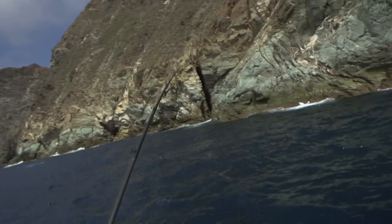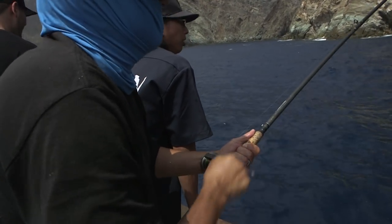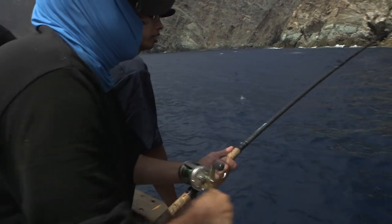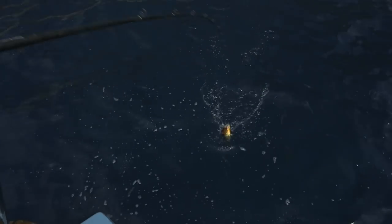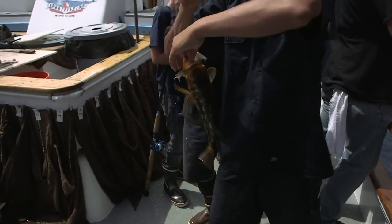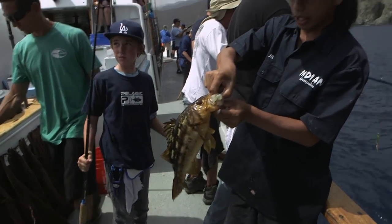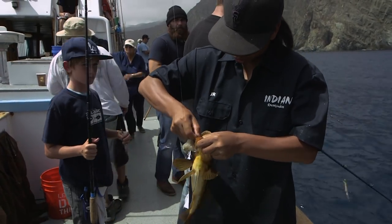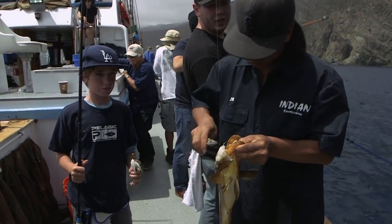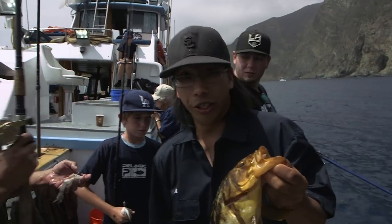Got him up. They're biting now. Nice catch. Nice bass. Nice bass. Like an old, fresh, dead squid. Look at that, a circle hook. Oh yeah, 14. It's going in the grill tonight.